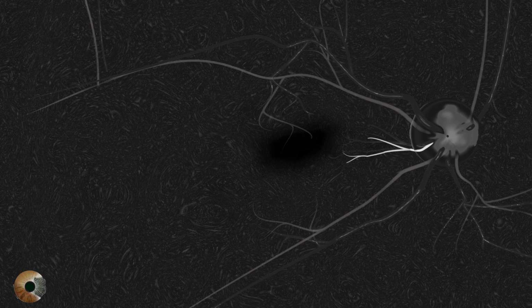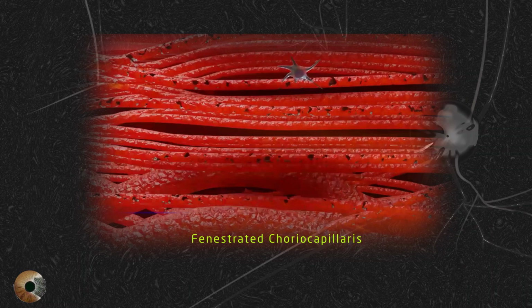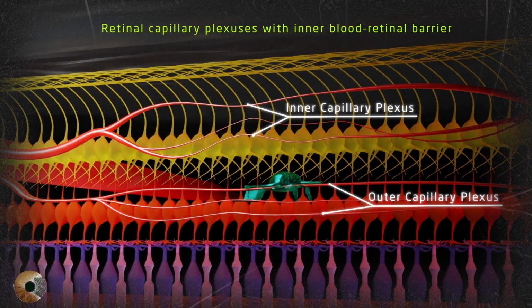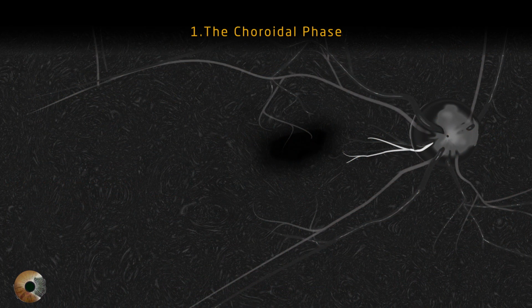The dye actually cannot leak out of the choroidal vessels in the Sattler and Haller layers, which contain normal unfenestrated vessels, but it can diffuse from the fenestrated choriocapillaris. Keep in mind that the dye cannot diffuse through the outer blood-retinal barrier, which means it cannot pass from the choroid through the retinal pigment epithelium layer to the retina. The dye also cannot pass through the inner blood-retinal barrier, which means it cannot diffuse through the retinal capillaries. This phase is called the choroidal phase.